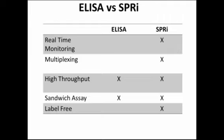Now, high throughput and sandwich-based analysis are complementary features between ELISA and SPRi. High throughput means screening a large amount of samples, and a sandwich assay is when your target is sandwiched between a capture biomolecule and a detection biomolecule. I would like to point out that ELISA is a very good complementary technique with SPRi.